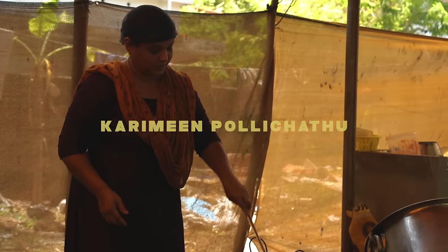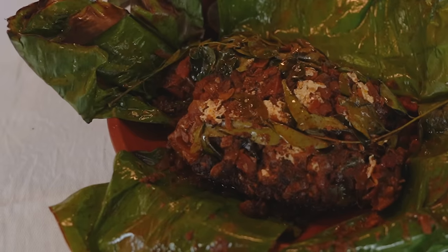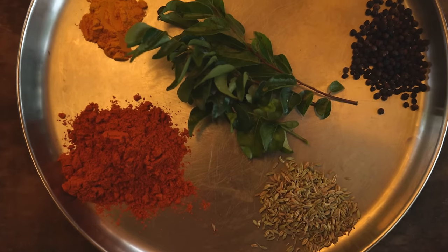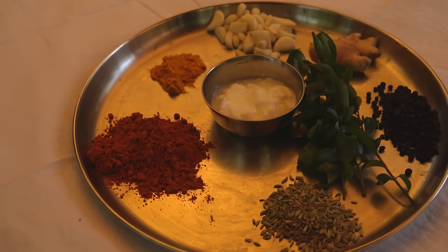Raseena is making Karimeen Polichatu. This is a delicacy that is popular all over Kerala. First, you need to grind up your ingredients for the masala paste. Start with the ones that contain more liquid and add the powders later. Add a sprinkle of water if you feel like it's too dry.